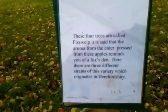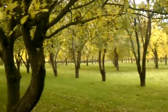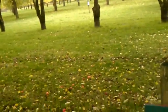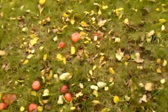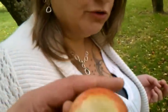Apples that smell like a fox's den. Interesting. Apple trees everywhere. True orchard. Mm-hmm. That's a sour apple taste. Nice red apple. Sour.